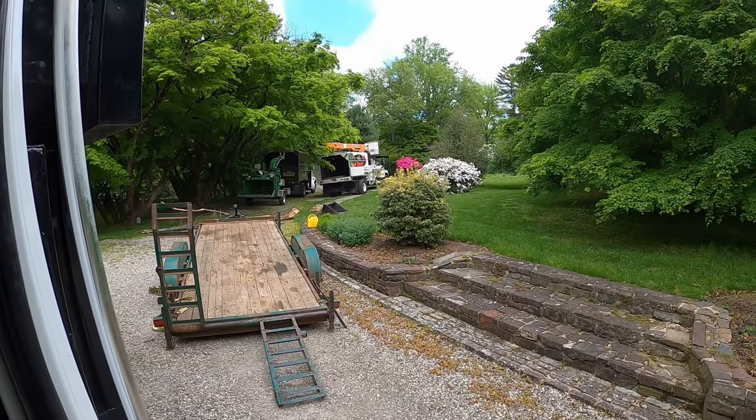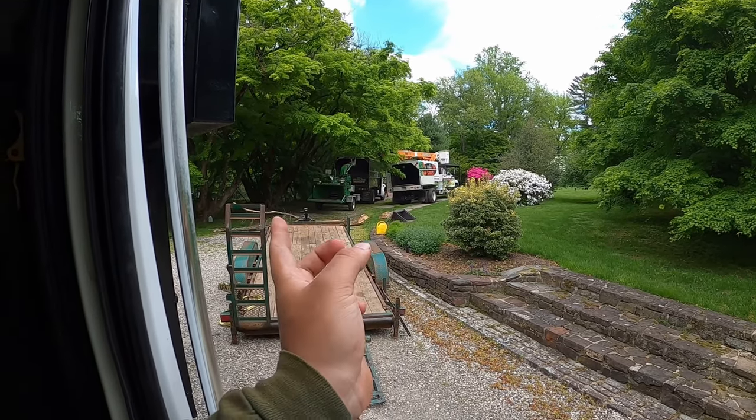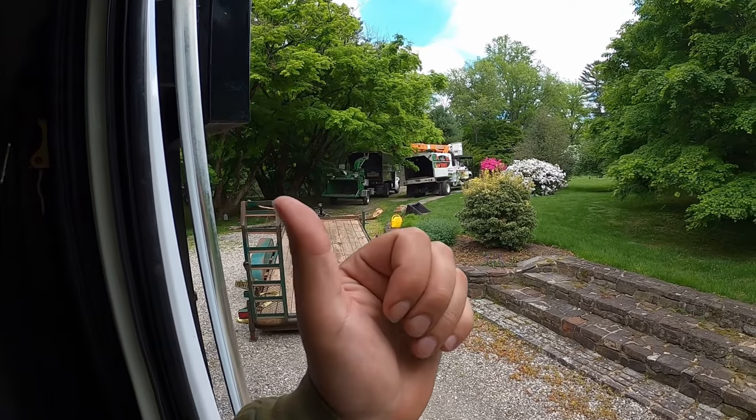Alright, we're all done on that area over there. I've moved the chipper back. We're gonna start knocking out the stuff on the side of the house here. We finished loading up this truck, like you guys saw, and take it over to that mow spot where I dumped it last time.